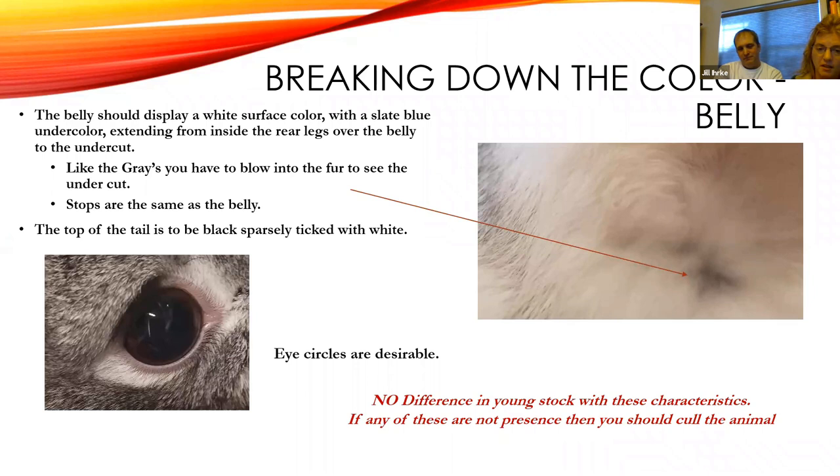All of these traits, there should be no difference in the young stock to the adult. So if you're looking at little tiny juniors, and you don't see eye circles, or you don't see a white belly and you blow into it and you see blue, then they need to be culled, because that is not what you want to be using in your breeding.